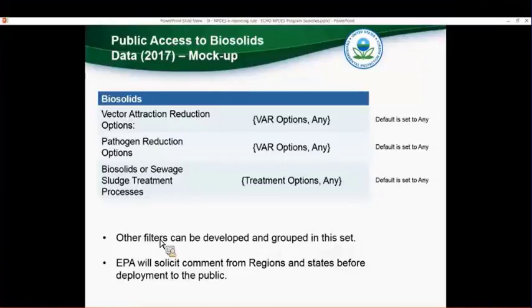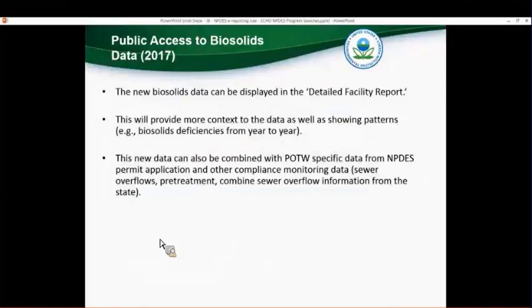And Rebecca and her colleague Courtney will be setting up a work group to collect more input from states before we build out this form. So we will be sending out notices to states and regions asking for people who want to participate on this development, and we hope you will be able to participate. And like I said, the data that we'll be collecting will be available in ECHO and also packaged in reports, much like the detailed facility report, that will allow you to get all the information that's going on at that facility with respect to its biosolids program.